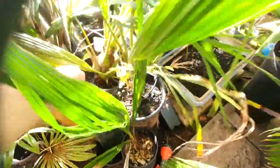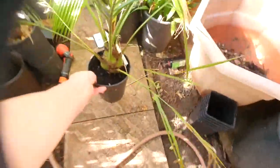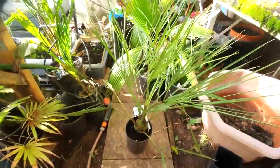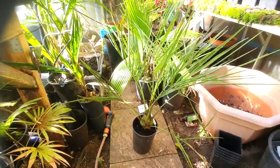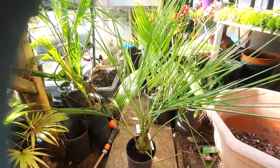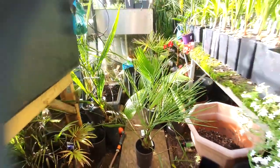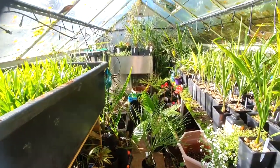I've got a Butia crossed with Lytocaryum here that I know a couple of the other guys have. If I just get that out, I like this one. Patrick, I don't think is too keen, but I actually like that. I think it's quite a nice representation of the two parents. Does look quite Butia-like, but like a dwarf Butia, no doubt about that. And that's pretty much it for the greenhouse. Mostly seedlings that I'm bringing on, and then I'll have to think of something to do with them.